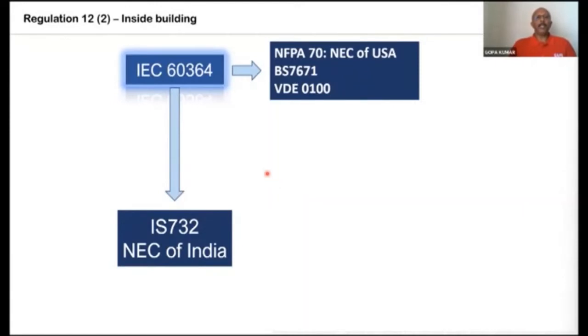That means the installation which is having a high voltage supply up to the point of commencement of supply, or high-rise buildings, hospitals, hotels, industries. In those buildings, regulation 12 of the measures relating to safety and electric supply applies. So what the regulation says is you are supposed to go as per the NEC of India or the code of practice.